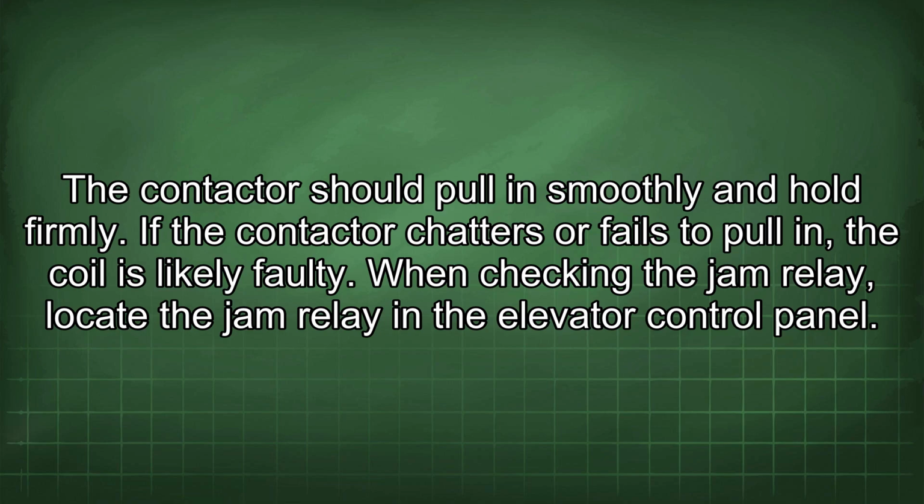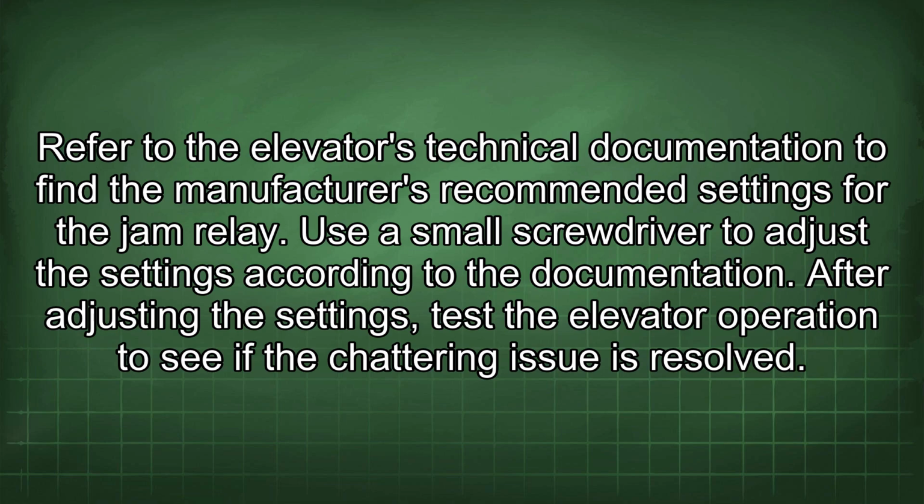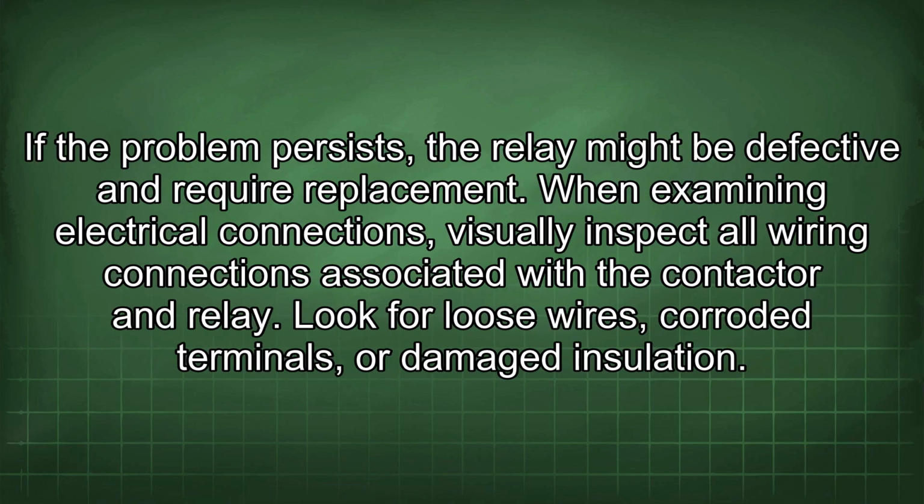When checking the jam relay, locate the jam relay in the elevator control panel. Refer to the elevator's technical documentation to find the manufacturer's recommended settings for the jam relay. Use a small screwdriver to adjust the settings according to the documentation. After adjusting the settings, test the elevator operation to see if the chattering issue is resolved. If the problem persists, the relay might be defective and require replacement.